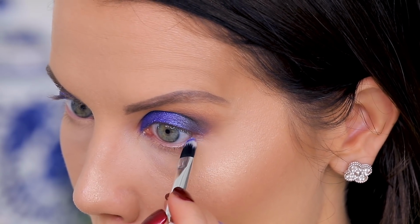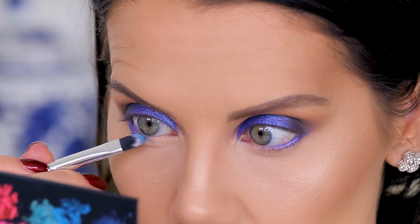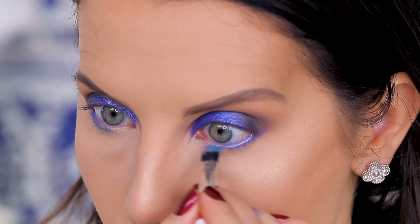For the lower lash line, I took the bright electric blue really close to my lash line, almost in the waterline, all the way in. And then I took this shade right here just for fun, just to kind of brighten up the center portion of my under eye. And I took that right in the center area here. And I threw on some liner. I didn't even wing it out, popped on some mascara, lashes, and we're good.